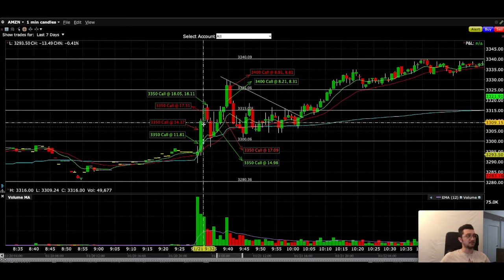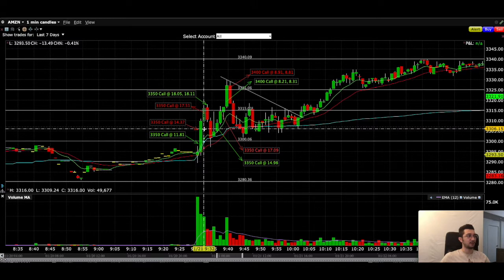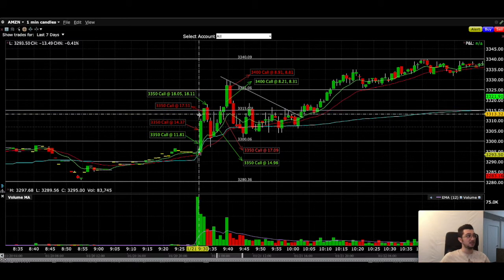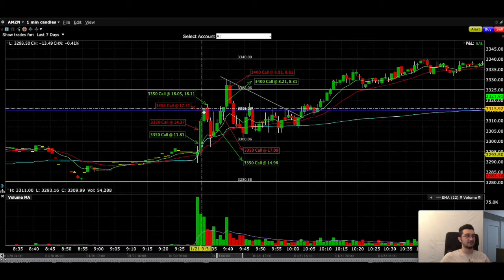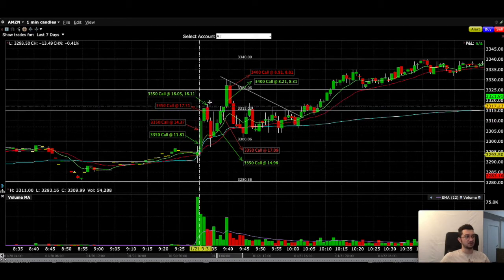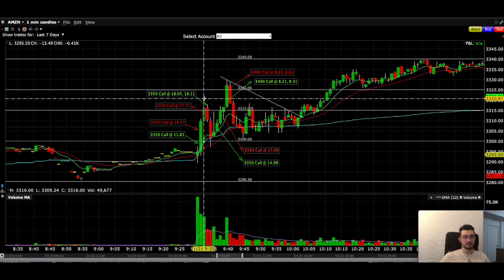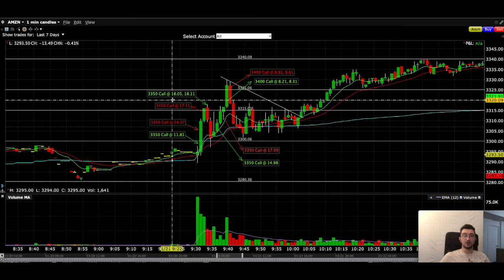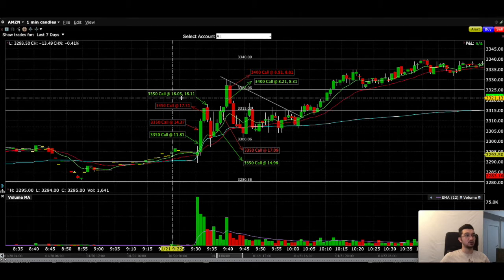I was expecting some consolidation here, but it went up and broke 33.15. So after this, I had FOMO. This entry was all wrong. The price was overextended in the 1 minute chart, and it needed to come back. So what I did is that I entered with 2 contracts here.